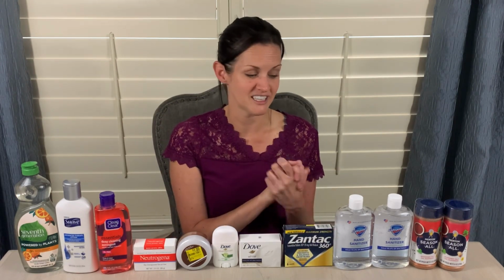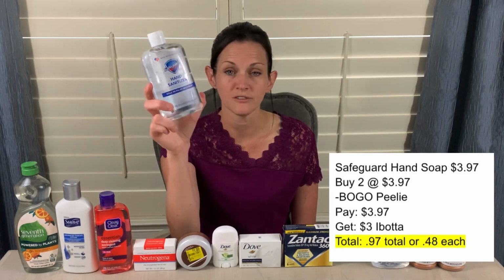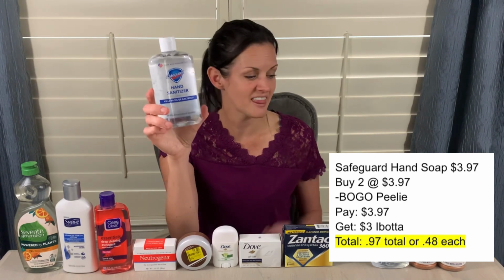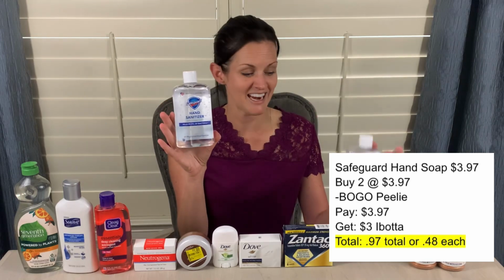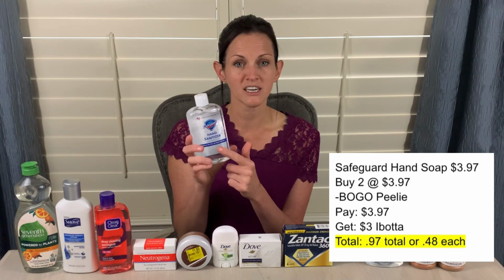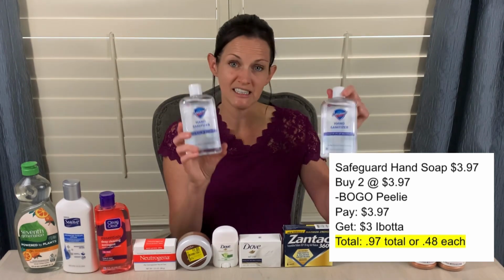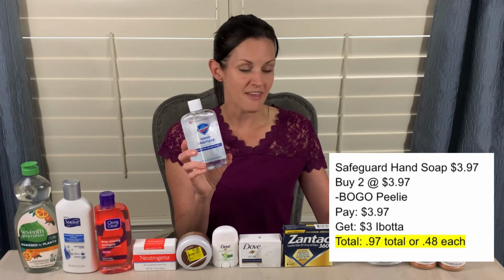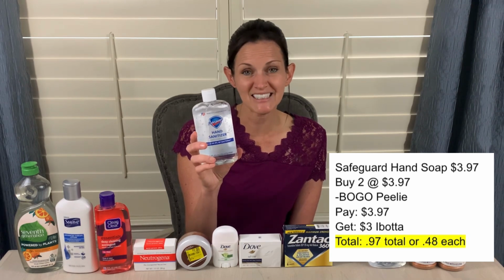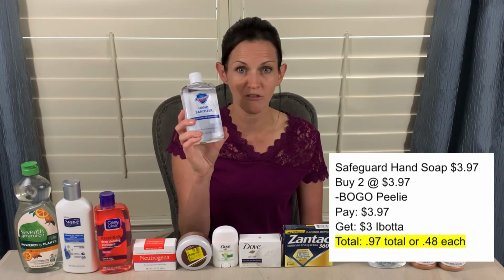Another Ibotta deal is on this Safeguard hand sanitizer. So if you still need hand sanitizer, there's a pretty decent deal on these. These are priced at $3.97 each, but there was a peelie on the product for buy one, get one free. So I paid $3.97 for both of them, and then I got back $3 on Ibotta, making it 97 cents for both, or just 48 cents for a 12-ounce bottle.